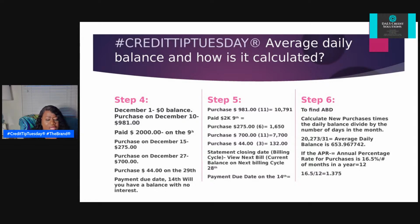So the way you calculate what is owed on your credit card, you do the following. So from the 1st to the 9th, there was no transaction. However, on the 10th, there was a transaction of $981. On the 9th of December, there was a payment of $2,000. A purchase on the 15th of $275, the 27th, $700. A purchase on the 29th of $44.